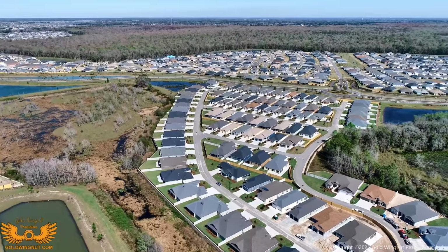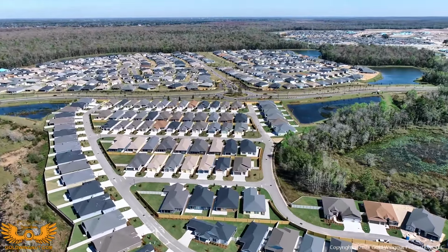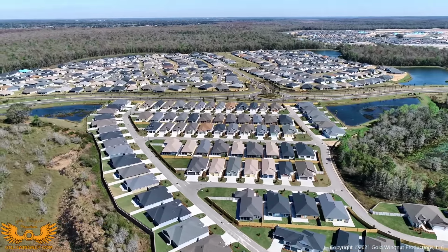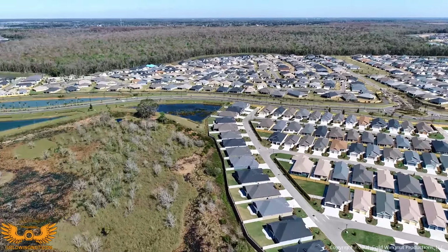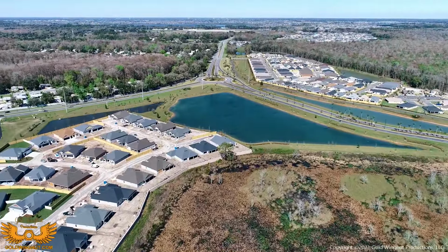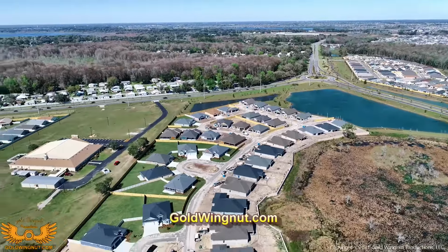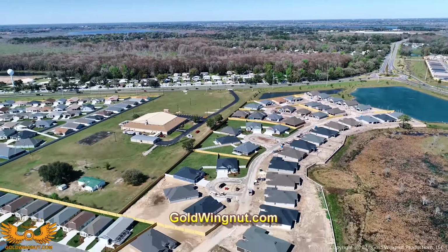That's the village of Bradford at the top of the screen. None of these homes that are bordering Grace Tabernacle Church are up for sale yet either. That's Grace Tabernacle Church in the middle of the screen.